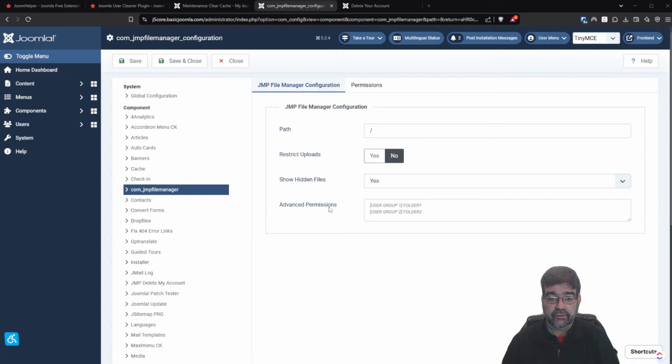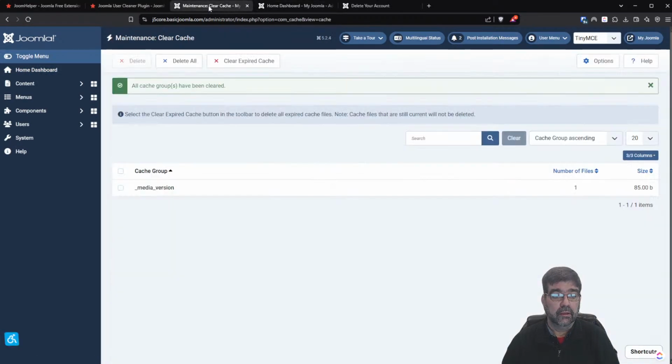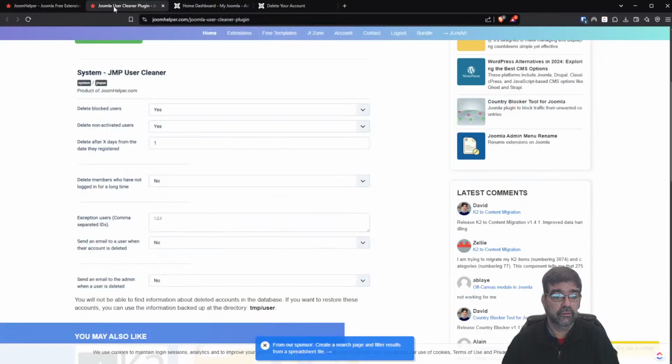Advanced permissions. What is that? Oh, that's for the file manager. Oh, we're not looking at that. Okay, so let's close view tab. So that is user cleaner. Let me just go to my notes here.